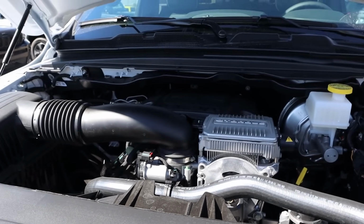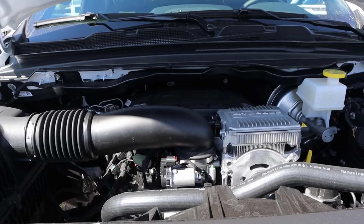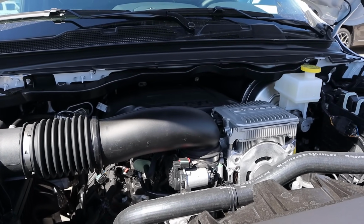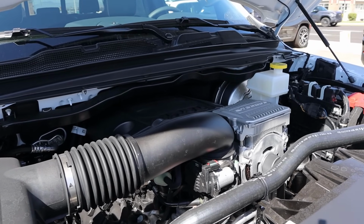Under the hood, we have the 5.7 liter Hemi V8 with the e-torque system. It goes through an 8-speed automatic transmission, and it puts out 395 horsepower and 410 pound-feet of torque. Fuel economy with this is 18 around town and 22 on the highway.